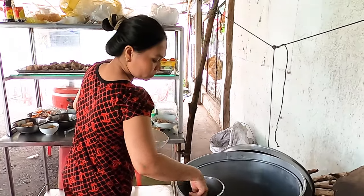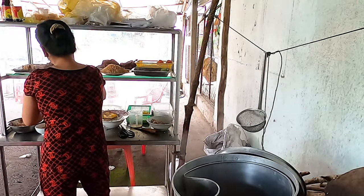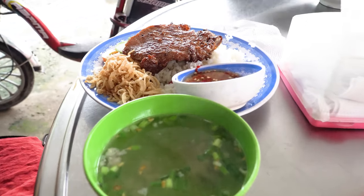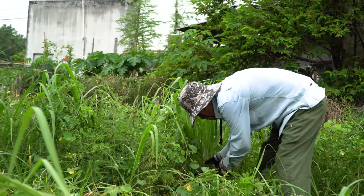We choose to have breakfast with broken rice. Broken rice is usually served with grilled pork, pork mixed with pork skin, cucumber, tomato, and some pickled vegetables. Besides, an indispensable ingredient is fish sauce. It mainly affects the taste of broken rice.